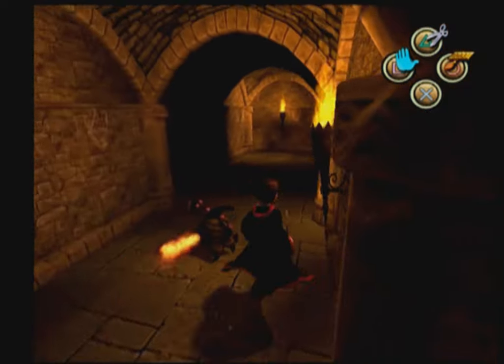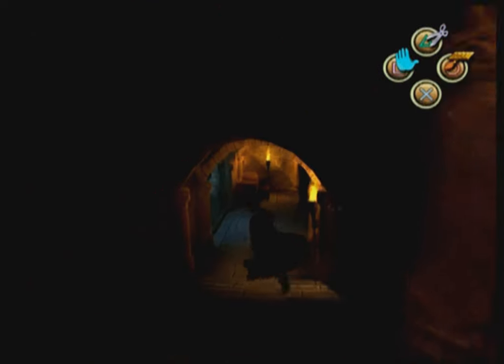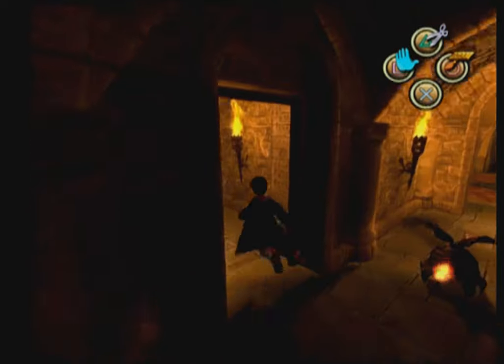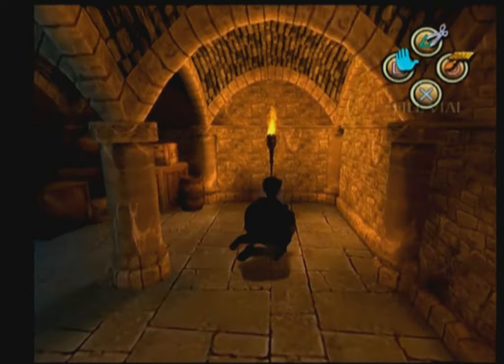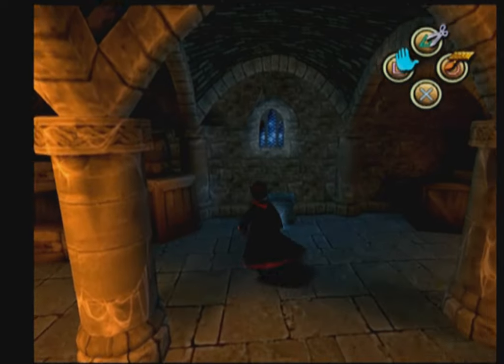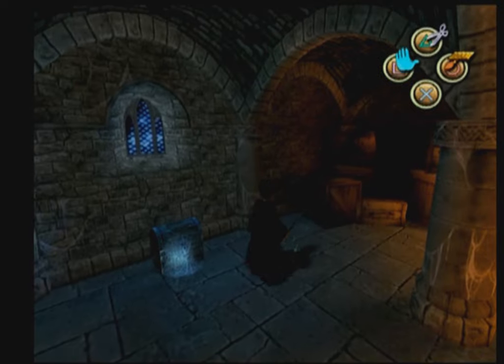Alright, so we need Scourgeify. I'm just gonna run around you to get into there. I got him, but it didn't seem to do anything. Oh, I can fill my vial. Sure, let's do that. Can I Defendo this chest? No.